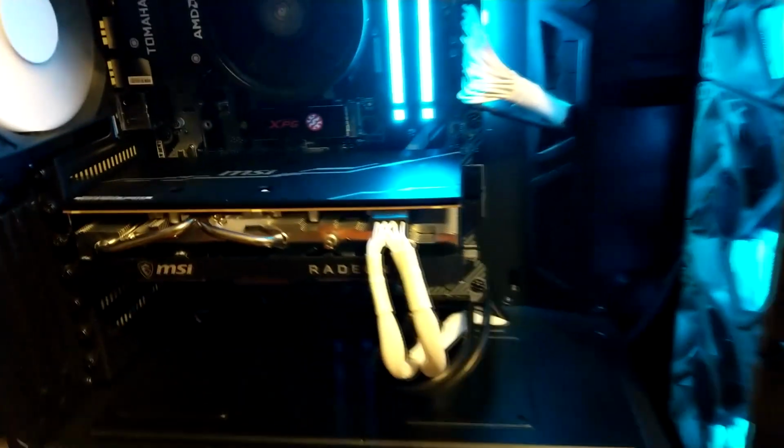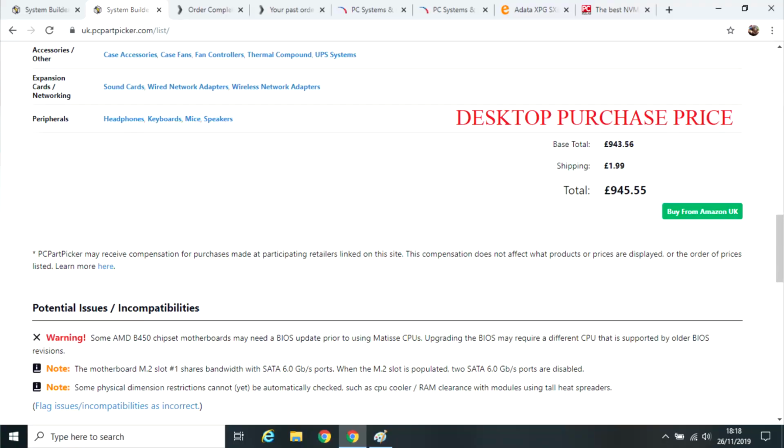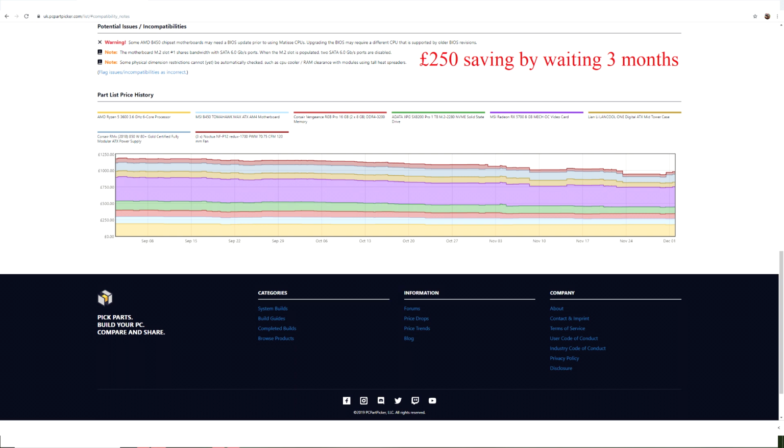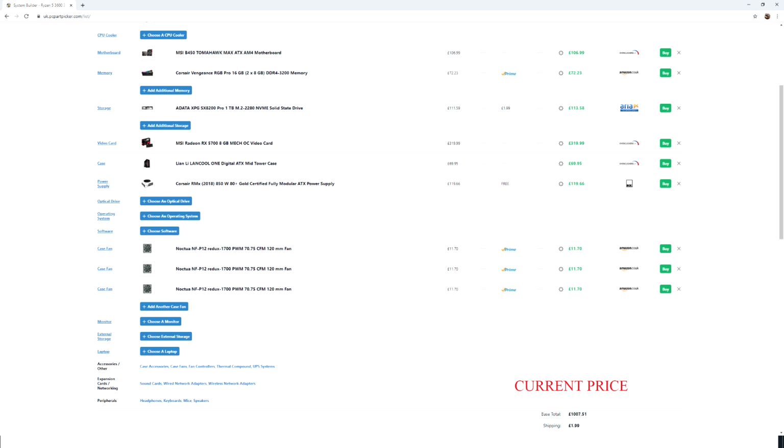So as I go through the various components, you'll be able to see how you can save some money if your needs aren't quite the same, or if your tastes aren't quite the same, and you'll also be able to see how you can gain more performance by considering higher priced and higher performance options. So let's crack on and let's go through these components.